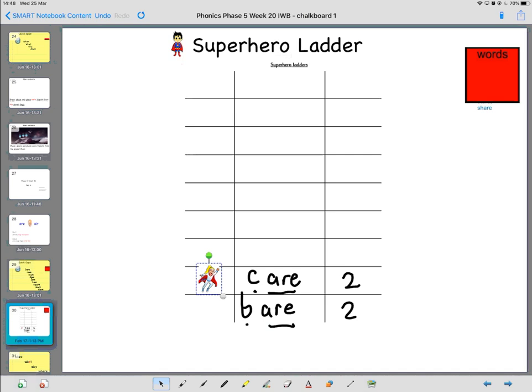Okay, your next word is scare. Scare. So make sure you get all the sound buttons right this time. And it is scare. So that's 1, 2, 3. Move your superhero up if you're right.